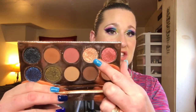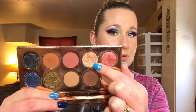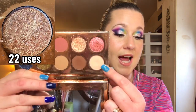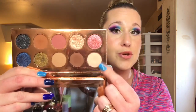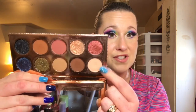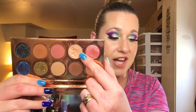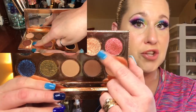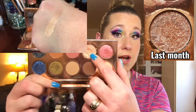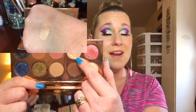For the shade Just a Kiss, I have used this a total of 22 times. For Basic, on last month's update, I used it 15 times. So I have used it 9 more times since last update. And for Just a Kiss, last month I used it a total of 13 times. So I have used this 9 more times this past month, which is quite impressive, you guys.